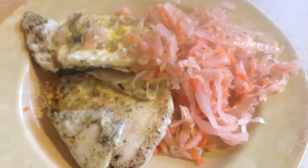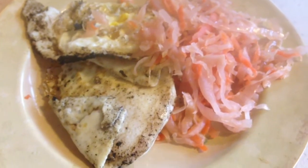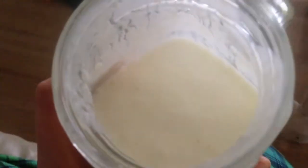Breakfast this morning looks to be fried eggs and sauerkraut. I am also enjoying a glass of kefir.